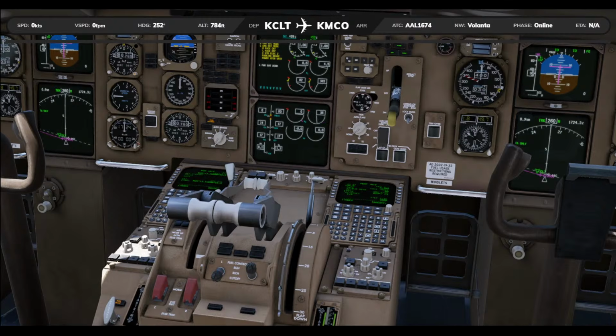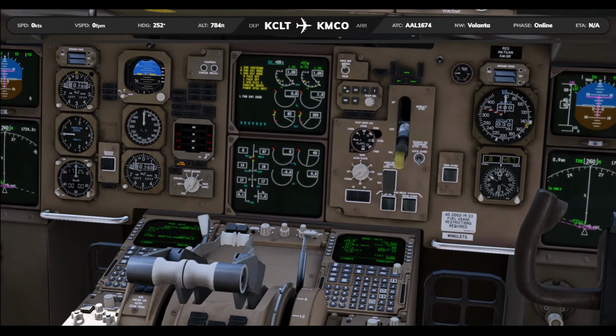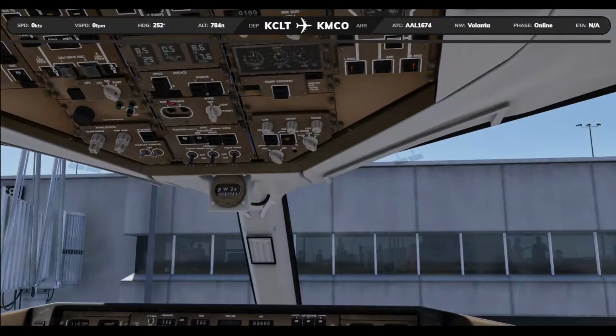Now, once you introduce fuel, this process does not go that fast. The quickest I've ever had an engine start is like 50 seconds, somewhere around there. But generally, on a normal start, it takes like 50 seconds to a minute and a half, somewhere around there. But all that being said, looks like we got that engine running here.